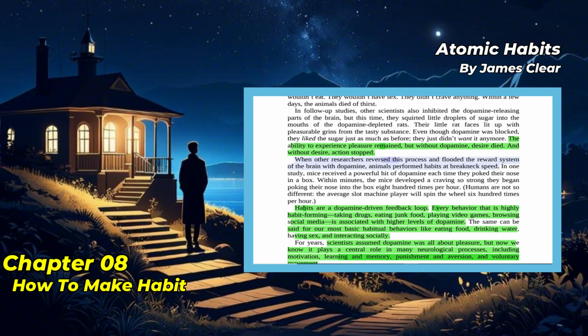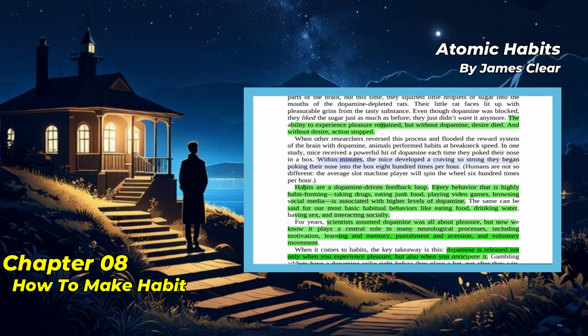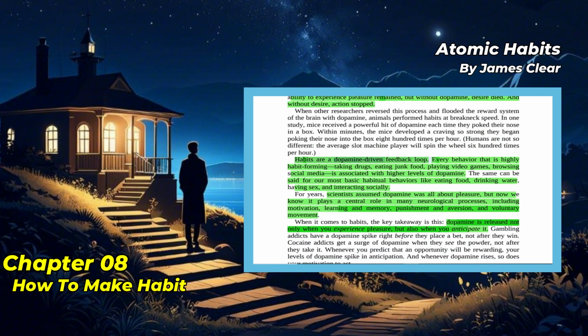When other researchers reversed this process and flooded the reward system of the brain with dopamine, animals performed habits at breakneck speed. In one study, mice received a powerful hit of dopamine each time they poked their nose in a box. Within minutes, the mice developed a craving so strong they began poking their nose into the box 800 times per hour. Humans are not so different. The average slot machine player will spin the wheel 600 times per hour. Habits are a dopamine-driven feedback loop. Every behavior that is highly habit-forming, taking drugs, eating junk food, playing video games, browsing social media, is associated with higher levels of dopamine.